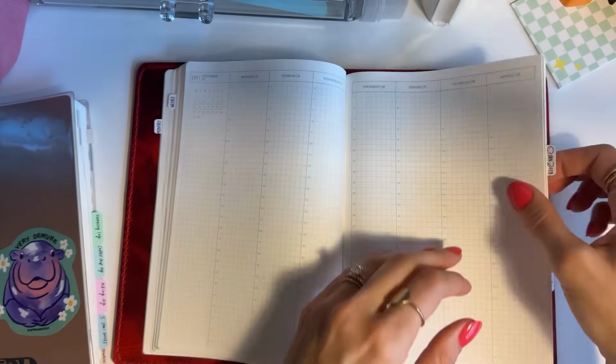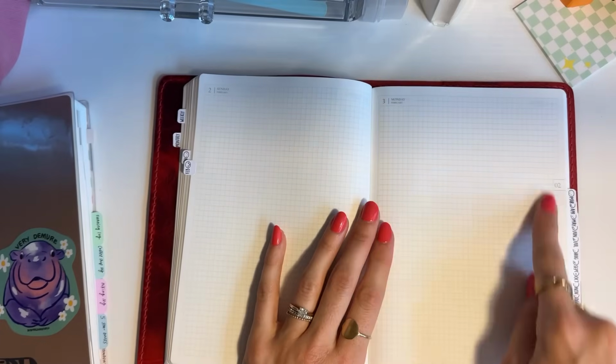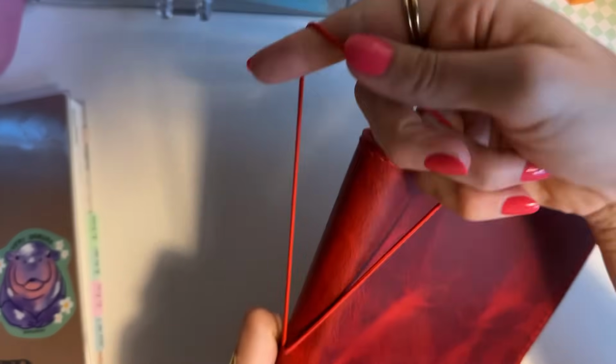And yeah, every page, it's the same thing as the Hobonichi. You get a page per day, and I will just memory keep in here and have a lot of fun. So that's it for the Rosey Life Planner. This is the size A5.